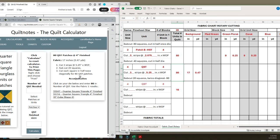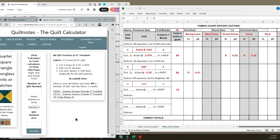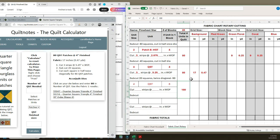If you don't want to write all this down, you can simply right click on here and press print, and you can print out this page. You can do that for all of them. Now we have the medium background and the regular background filled out.